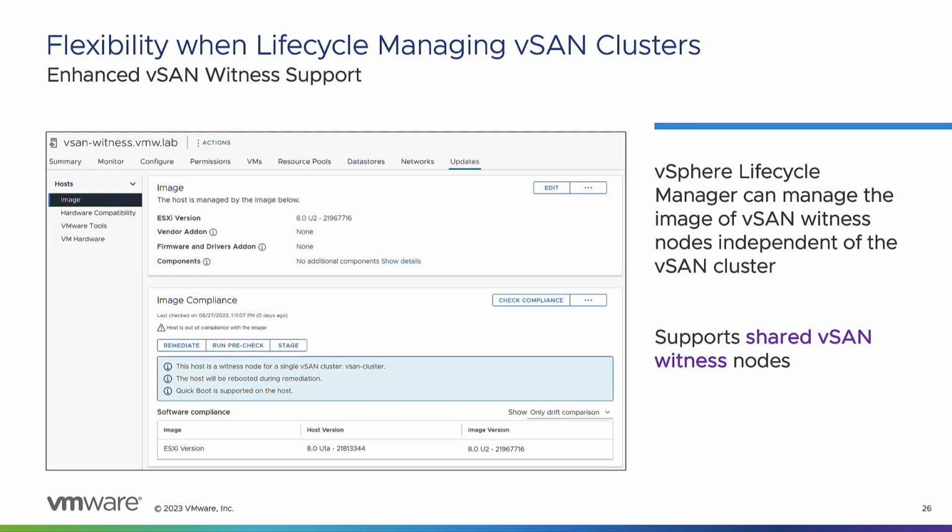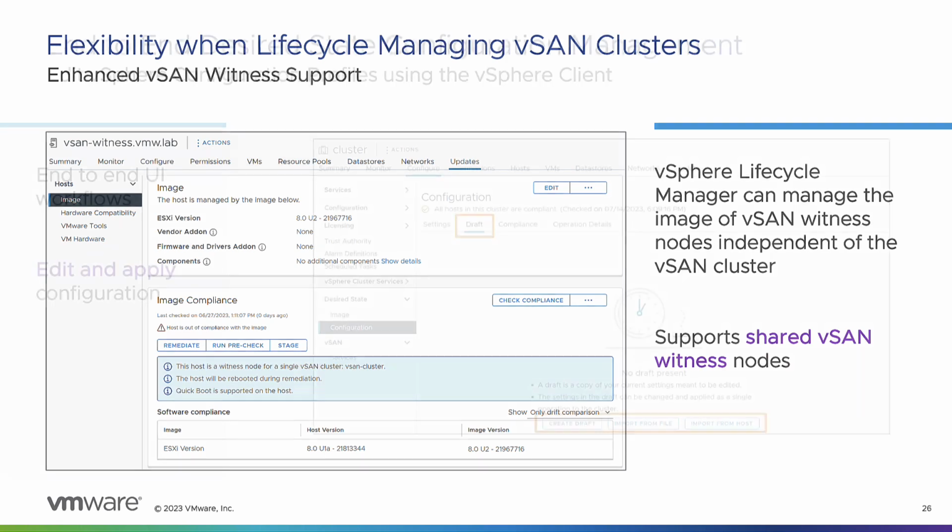Now jumping to a couple of smaller enhancements, again sticking with this theme of enhanced operational efficiency. VLCM can support vSAN witness nodes and vSAN clusters today, but we're introducing support in vSphere 8 Update 2 to allow vSphere Lifecycle Manager to manage witness nodes that are participating in multiple vSAN clusters, so for shared vSAN witness nodes. This allows you to manage the image definition of the witness node independent of the vSAN clusters it is a member of. So with non-shared witness nodes, the vSAN witness node automatically inherits the build of the cluster that it's managing. But you may have use cases where you have a shared vSAN witness node and you may need some more flexibility in the build that it is running.